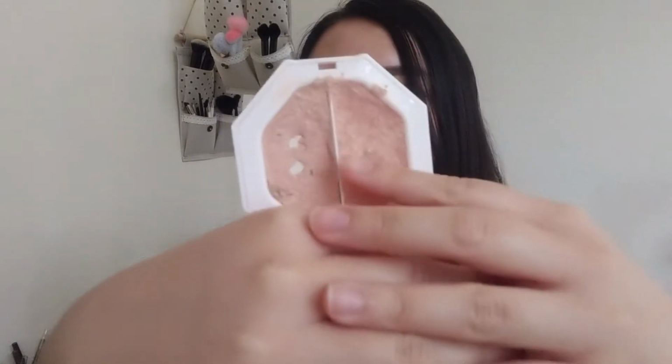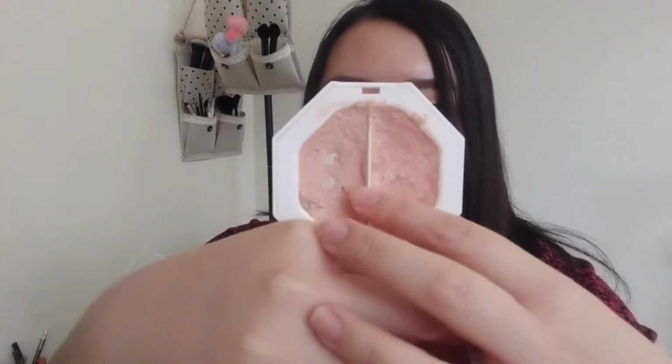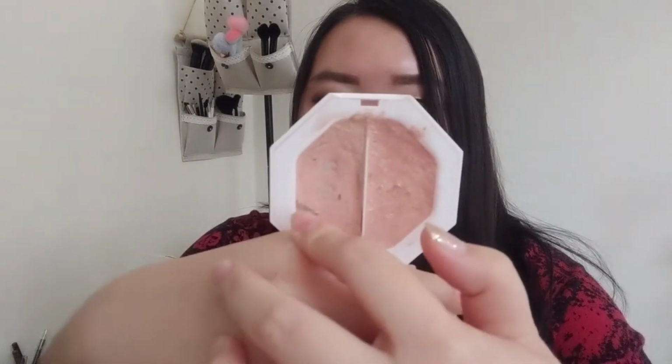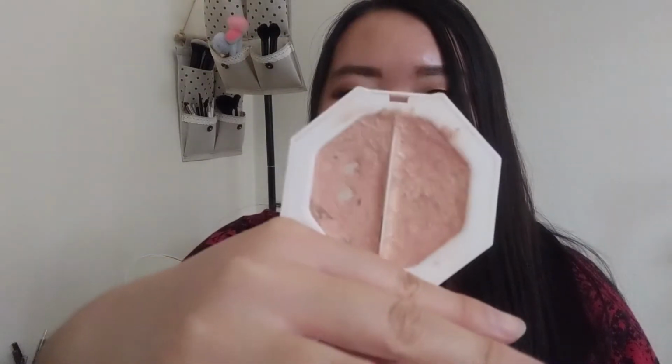So I currently have pan on this side, which I believe is Mean Money. I repressed it wrong. Mine came shattered, so I repressed it the same day I was repressing a bronzer, which is why mine looks a little patterned. But yeah, so this is Mean Money and this is Hustler Baby. I don't think it'll be a problem for me to finish this up because obviously I already have pan in it, and I just also go through highlighter extremely quickly.